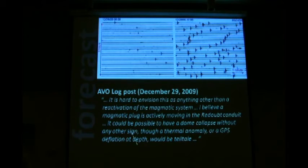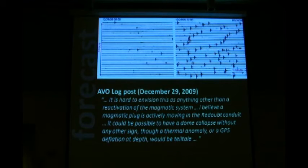Yeah, I'd hate to be the person who wrote this, but that was me. I wrote those words. On December 29th, it was my earnest opinion. Mind you, I did more than look at this. I ran a bunch of nerdy tests on the data and ran it through all the kinds of algorithms that we use and whatnot. And it was my earnest opinion that these were, in fact, magmatic, that these represented a rejuvenation of what we had seen at Redoubt last spring. Clearly, that wasn't really the right call.